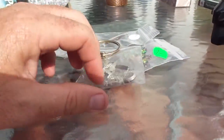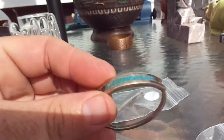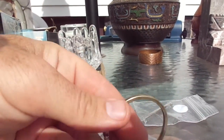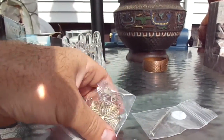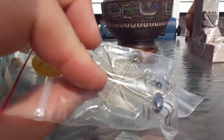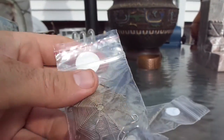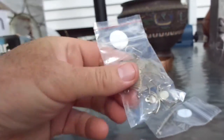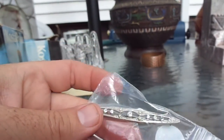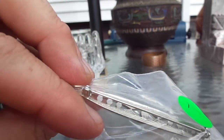Here's the jewelry we got at his sale. This is a child's bracelet, but it is sterling, and it's got turquoise chips in it. I think it says 925. This is pretty cool. I think these are silver, but it says cobweb earring and it's a spider earring. One goes in each ear. Pretty neat. This is $1. I'm assuming this is a silver or an old pin. It's one or the other. It may not be silver.